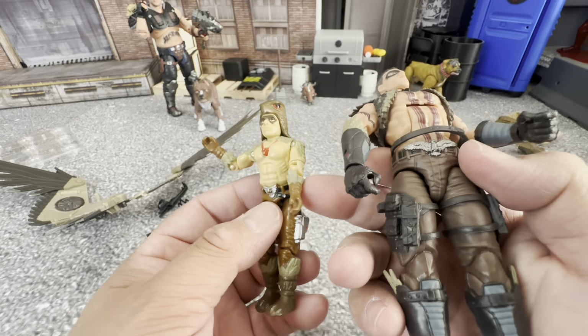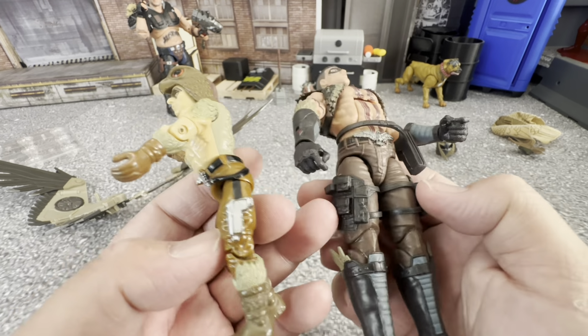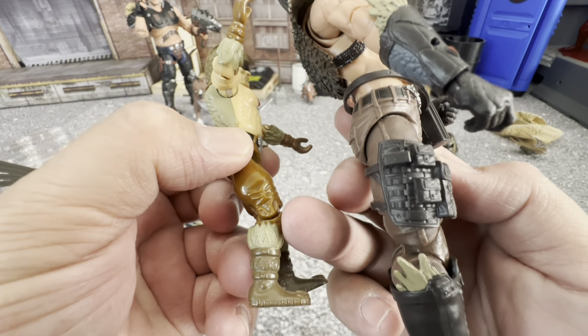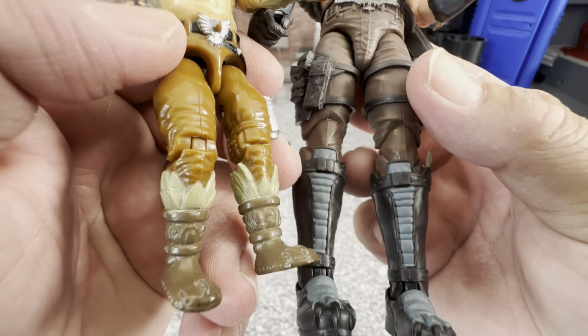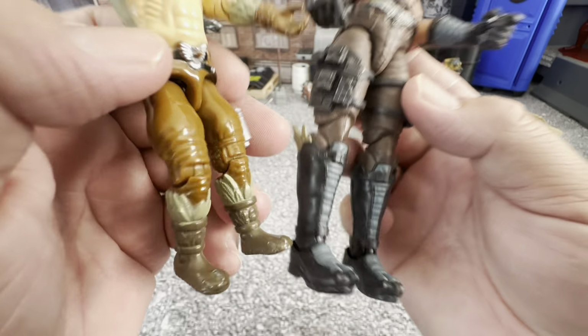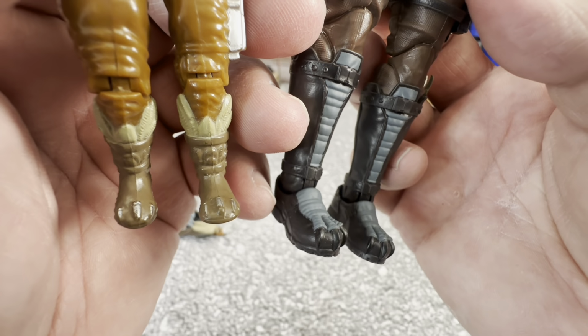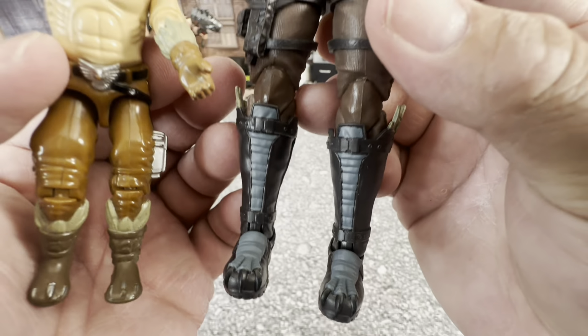He has the pistol on the same side, but his holster is up here. Now they gave him a couple pouches. Nothing on these ones. You have the feathers coming out of the boots here. I never noticed that. You look at the boots, again, different colors, but I never noticed that they had 3 little claws on the O-ring, and they redid that.